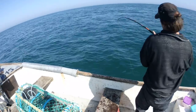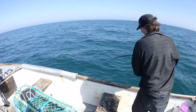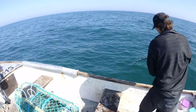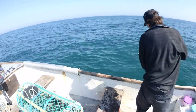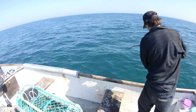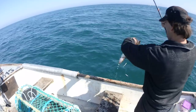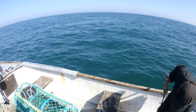Speak to you soon. I've got to get them up because they will go into the kelp. Another copper fish on here, or a decent one. Or it's foul hooked. It's a foul hooked, half decent one. That's the way to catch a fish. But good size.